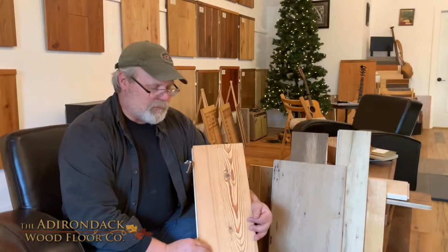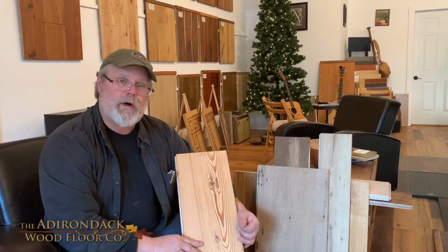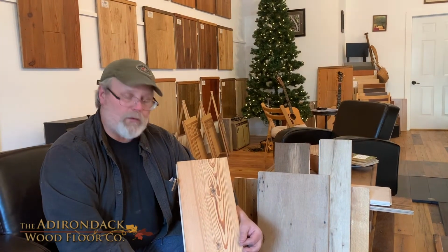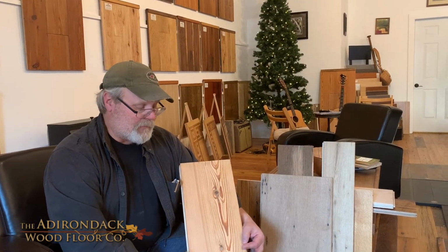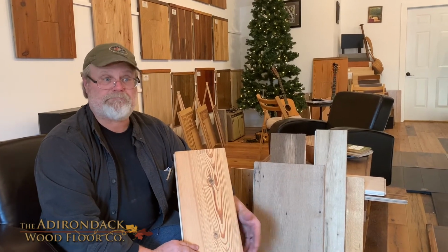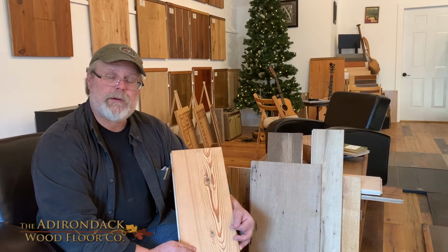The reclaim thing does a bunch of good things. It takes old timbers that were much tighter grain and much better quality wood. We give them a whole new lease on life. We make them into flooring. We make them so that they're going to last just as long as any other floor. And we can pre-finish them, make them any way you want.